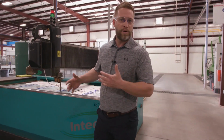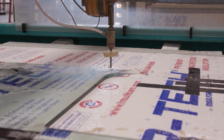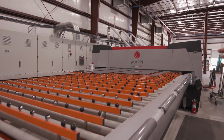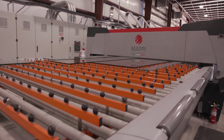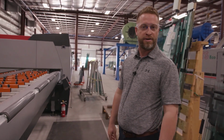In our fab department, we use a water jet to cut all of our holes or notches. Uses a fine garnet. As you can see here, we have multiple customer shower door panels that are about to go into the heat chamber. They get heated to about 660 degrees Celsius, which is about 1,200 degrees Fahrenheit.